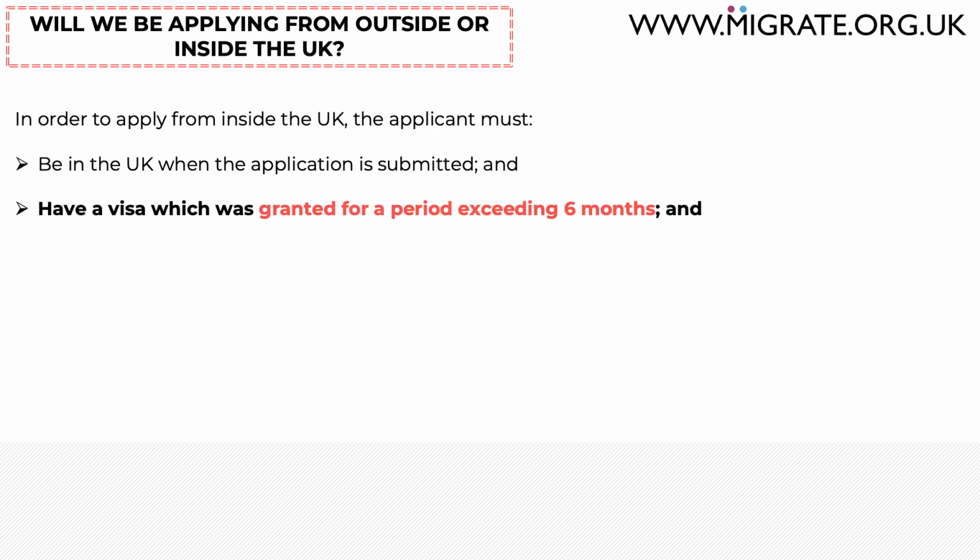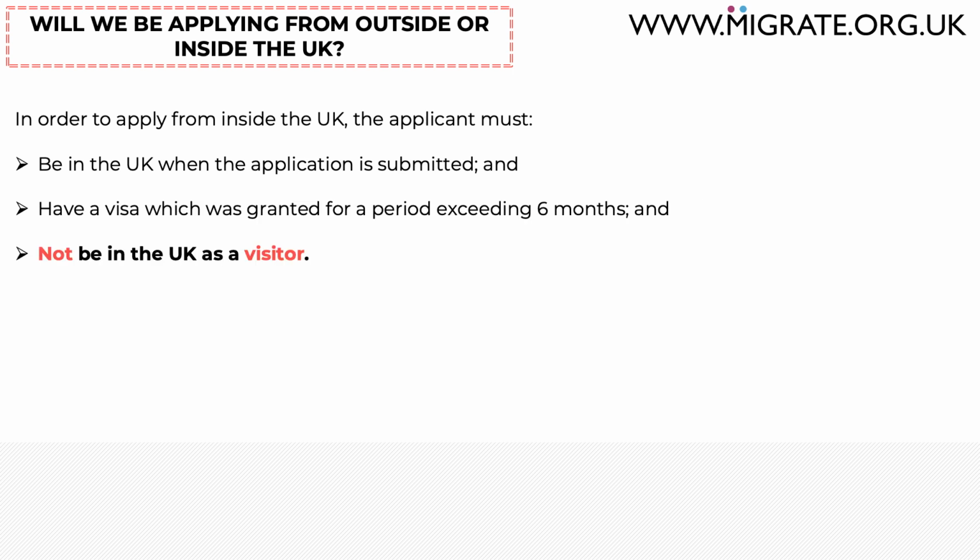They must have a visa granted for a period exceeding 6 months, unless they're in the UK on a fiancé or proposed civil partnership visa. And finally, they must not be in the UK as a visitor. Rather, applicants who are in the UK as a visitor are expected to return to their country of nationality or legal residence and submit the out-of-country application there.